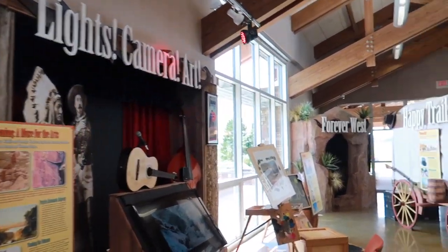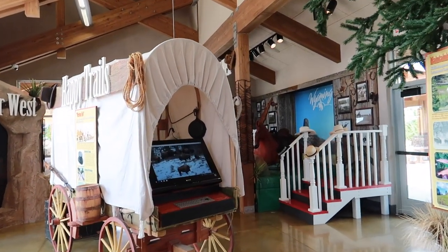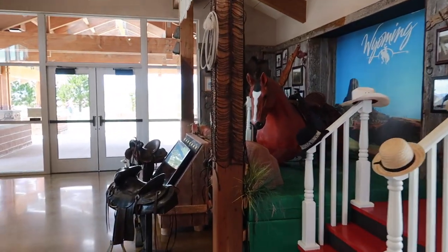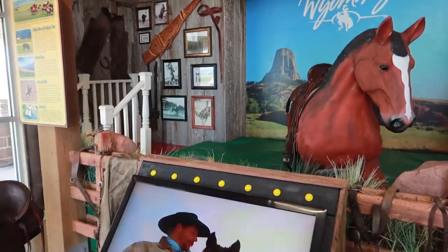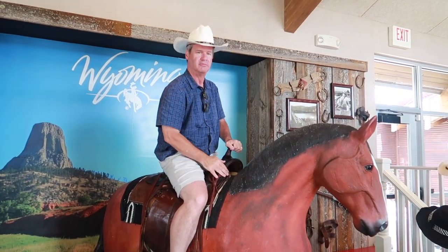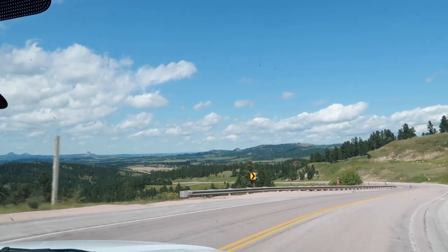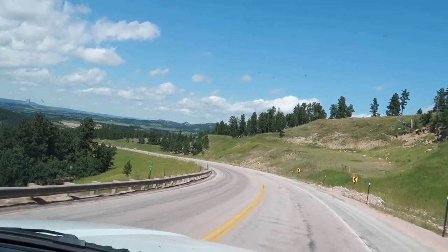Wyoming Welcome Center, kind of fun. Huh. What is this? What kind of Huckleberry tourist would get up on this thing just for a photo? Oh, there it is. There it is. Again, it's like Rushmore. I guess I just thought this was in a mountainous area.